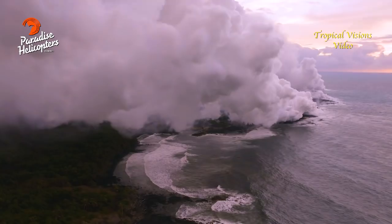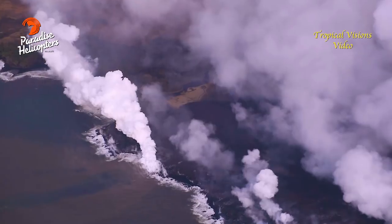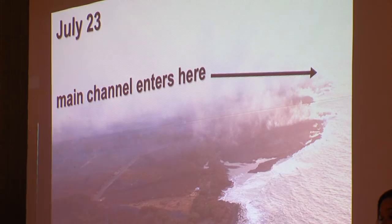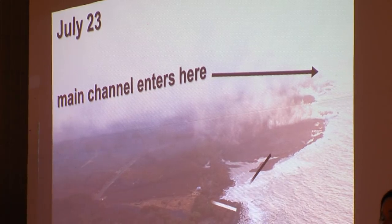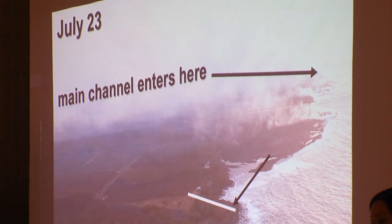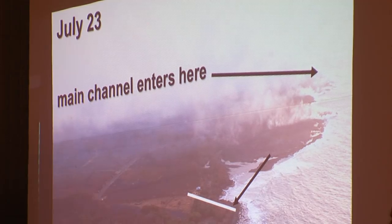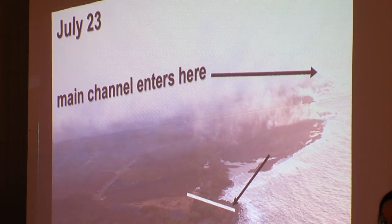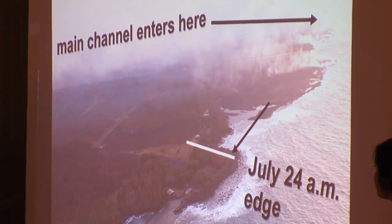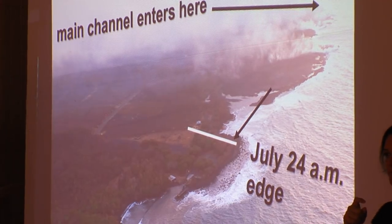The ones taken today, we couldn't see the area because of the laze plume. So the main channel is entering the ocean just a little bit further back in this image, where the main plume is. And in the past day, the edge of the flow has extended that far. This morning, where that white line is marked the edge of the flow boundary. So it's still about 600 feet, excuse me, I said 500, it's about 600 feet from the boat ramp within Isaac Hale Park.